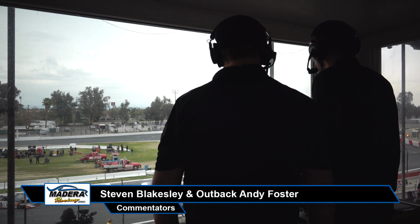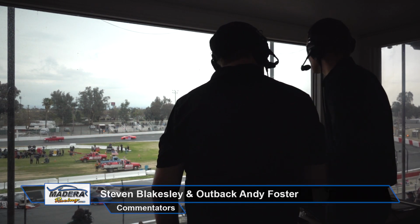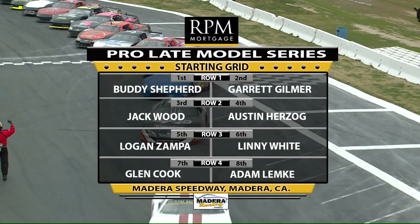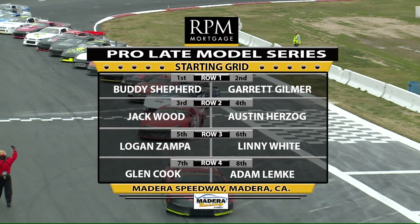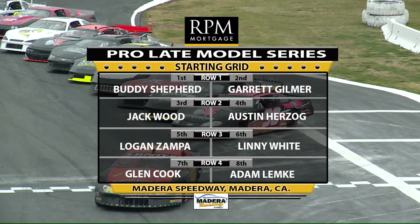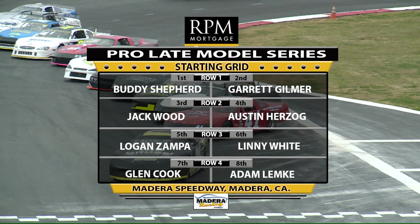That's right. As we get ready for another season of MAVTV Racing, the field is already starting to make their way off of the grid. Let's take a look at our starting lineup. The 22 car from Bakersfield, our defending champion, Buddy Shepherd, in that Exalted car returns, and he will start on the pole tonight. One of several drivers graduating from the 5150 Junior Late Models today, the 2 car of Jarrett Gilmer.